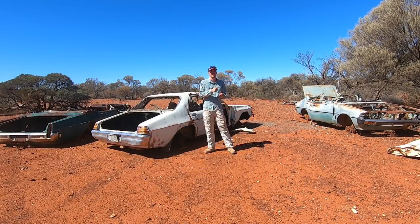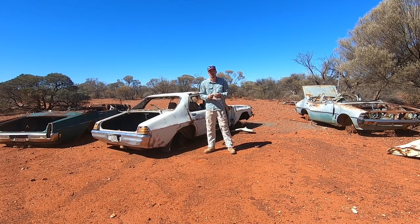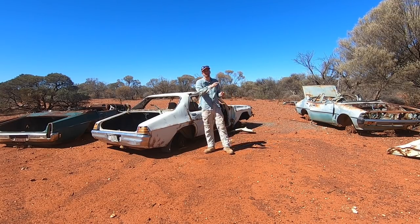G'day everybody and welcome to another episode of Automotive Carnage. Today we are out exploring the wonderful outback of Western Australia and we are going to go bushwreck hunting. Our Prado has come back after some much needed repairs. So without further ado, let's get into it.